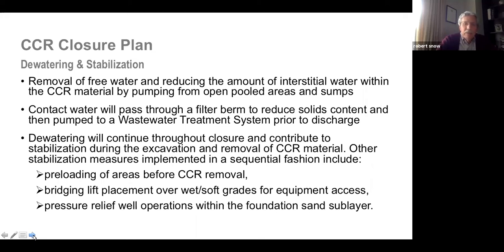Additionally, a bridging lift may be placed over some wet or soft grade areas to allow equipment access. The bridging lift is just a drier material that would allow equipment to track over it, and it would be removed as the ash is excavated. Finally, an additional element is the use of temporary pressure relief wells within the foundation's sand sublayer. We'll see a little bit of how those operate in one of the next slides.